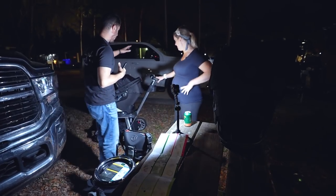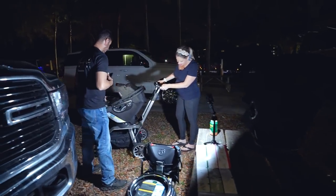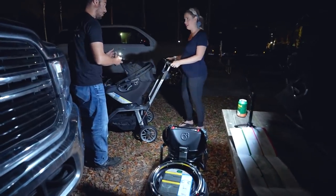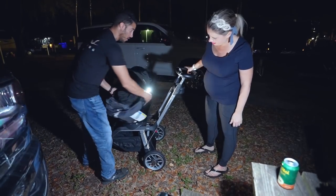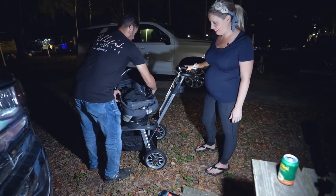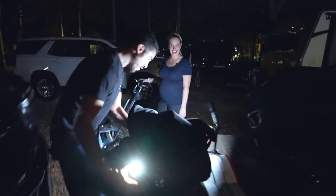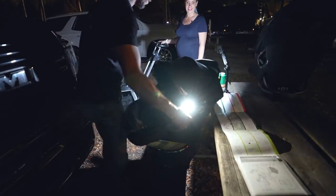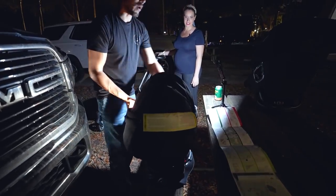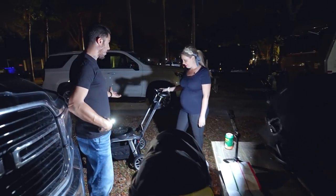And then the stroller. Now, when you're transitioning from this to the car, you literally only have to do this and bring it to the vehicle. That's this way or this way? Cool. That way. There you go. And then you would fold this up and put it in your car.